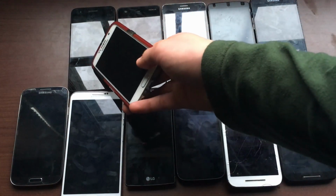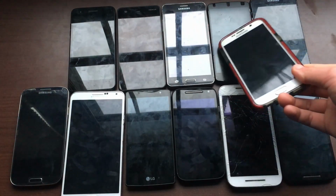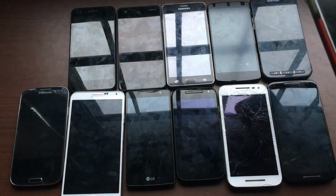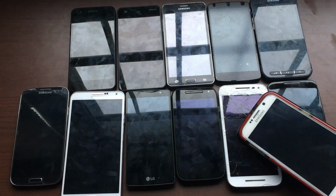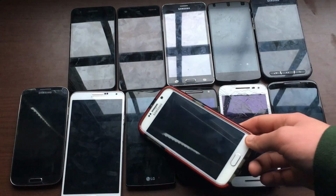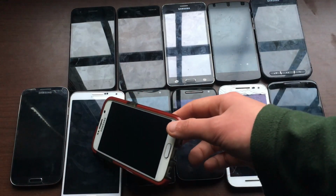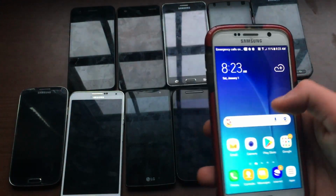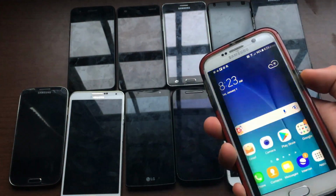But yeah, both of these, I got from Target. These two I got from Target. This one was my old brother's. This one I got from a trade. This one I got from a phone lot. This one I got from Target. This one I got from AT&T. This one I got from Target. This one I got from Target. And then this is another phone that I got traded with.